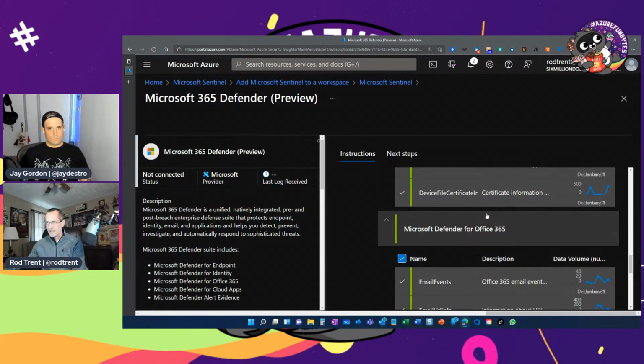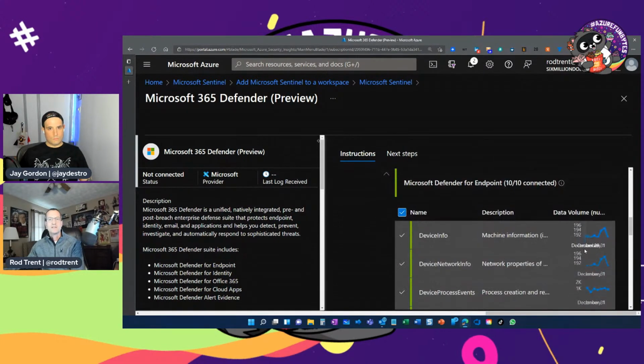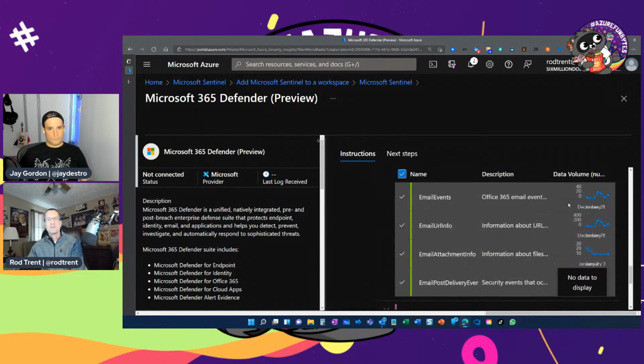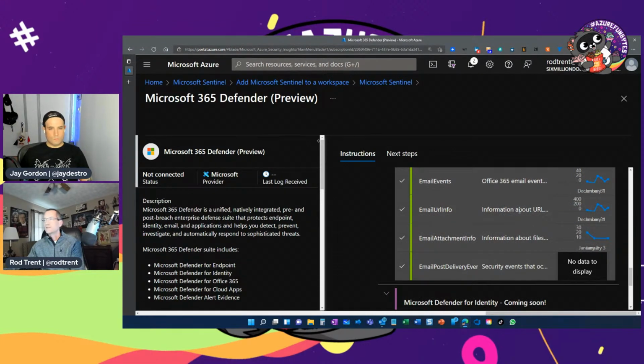Microsoft Sentinel is intelligent enough, using some of the components that we have in here, to even tell you stuff like that. See, I can see that data is flowing here very shortly. Look at that. Data is already flowing from the email events and everything like this. You can see that right there, right?